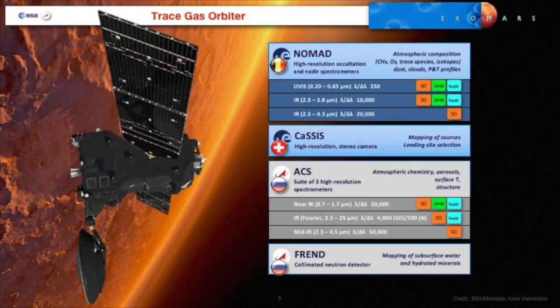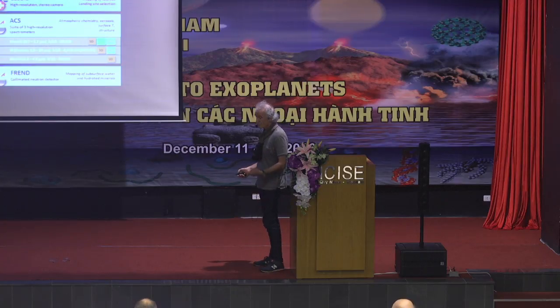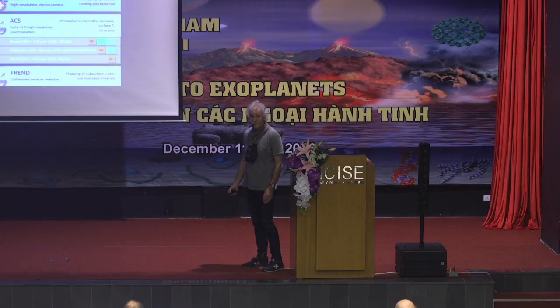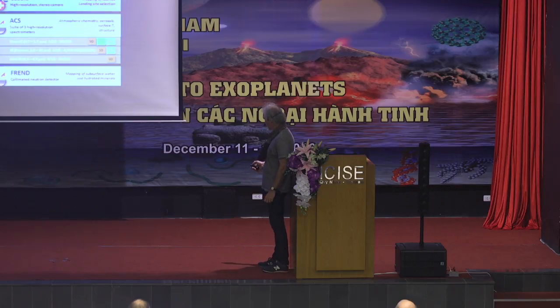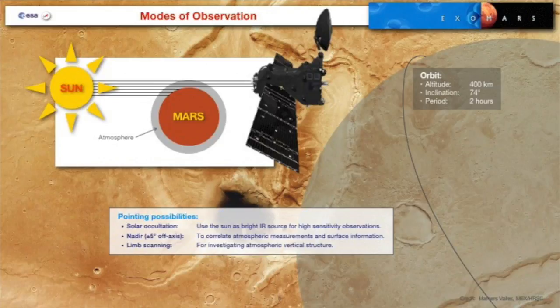We have a camera on board, CaSSIS, designed for that, which is supposed to make rather high resolution coverage of the surface, not as high as HiRISE does presently on MRO, but still. And FREND is also an instrument which is not a reflight, but similar to the neutron spectrometer that the Russians have built, in particular on the ground for MSL. So, did I miss one? Yes. The orbit will be circular for TGO, but presently the orbit is highly eccentric.